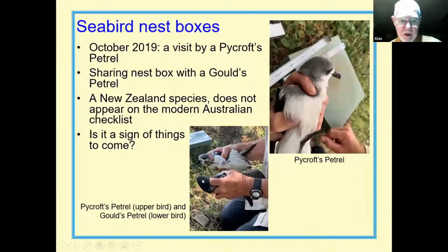This is the Gould's petrel, a much darker bird and actually also larger, and this is the Pycroft's petrel. Tom and I at the time didn't really know what to make of that. We knew we were onto something, but just exactly what it was. We took lots of photos, sent them to various people. Mick Roderick was onto it pretty quickly that it seemed to be a Pycroft's petrel. We were able to go back the next day and take some banding gear, like rulers and so forth, so we could weigh the bird and get some biometrics on it.